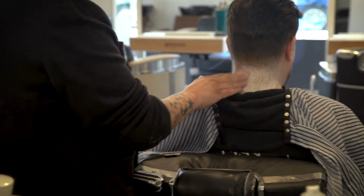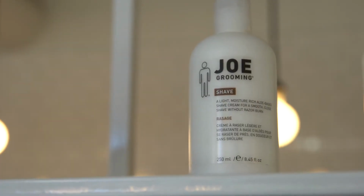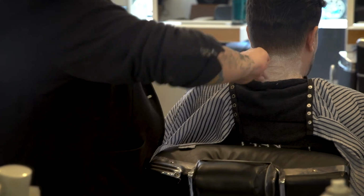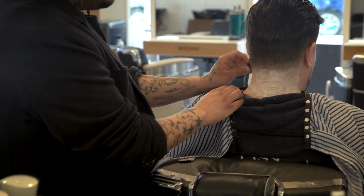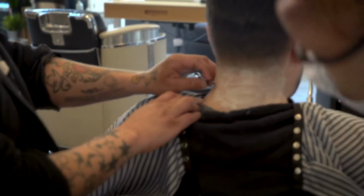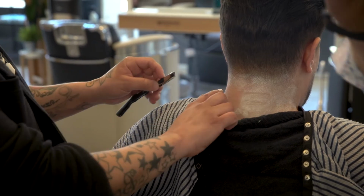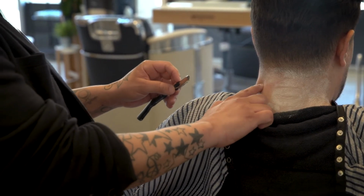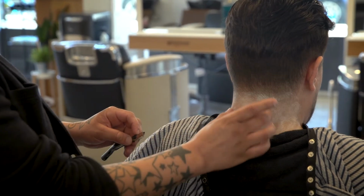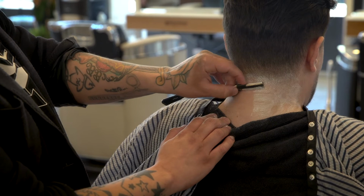It's all organic. The shaving cream itself is very dense and can be diluted into a nice, creamy frothiness. You just work that into the skin, and then working in a downward fashion here. We're going to maintain a natural feel to the hairline. So we're not going to go through and create a really sharp, hard edge. Here at Taylor Barber Co., we like to keep a nice, soft, blended, tapered hairline so that when it does grow in, it looks its most natural.